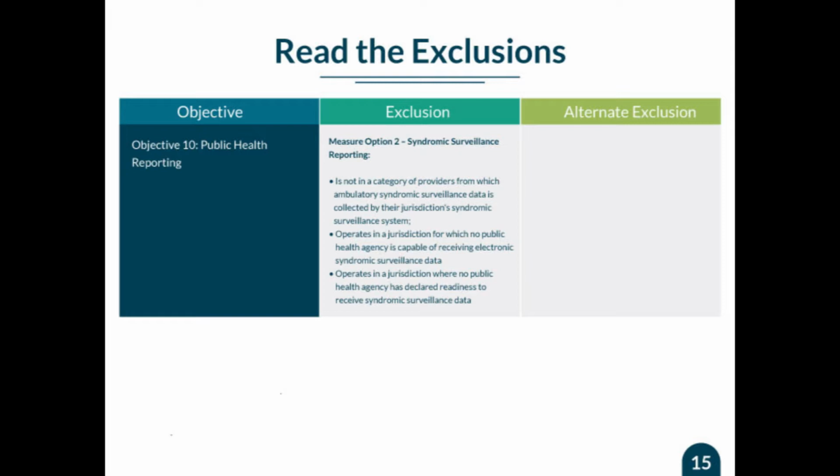So just to reiterate, stage one, you have a choice. You can either do immunization or syndrome. For stage two, you would have to do immunization no matter what, whereas syndrome is just an option. Okay, so these were all of the different exclusions that are available, and I know it's a lot of information, but as I said before, this is a very important tip, and you need to make sure that you claim an exclusion where you are eligible so that you don't make meaningful use any harder than it has to be.